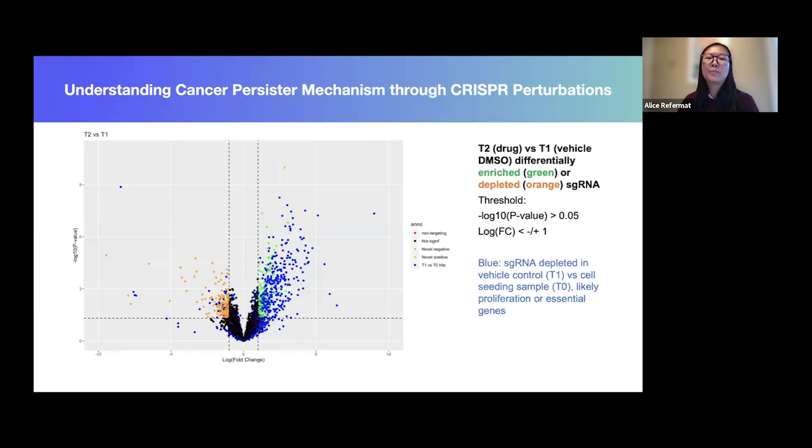Because our collaboration has not been published, I'm not disclosing any gene targets, but here's the volcano plot between the drug treatment versus vehicle treatment, also compared to the T0 sample. Anything in blue are the hits coming out of the proliferation control arms, so those are not our true hits to follow. The ones in orange are the novel negative hits, and the green are the novel positive hits that are more specific between T2 versus T1, the drug versus no drug comparison.